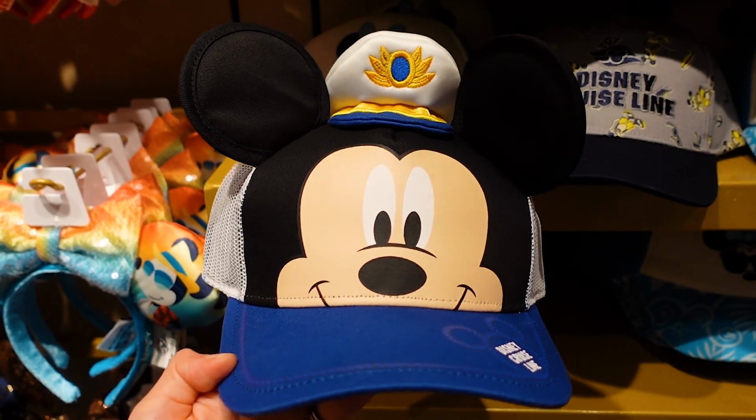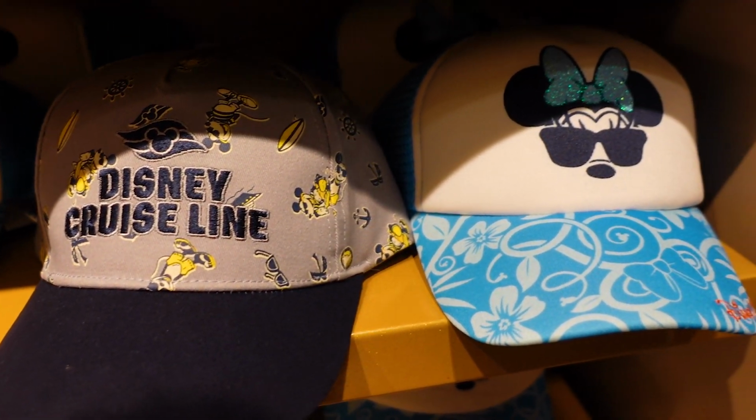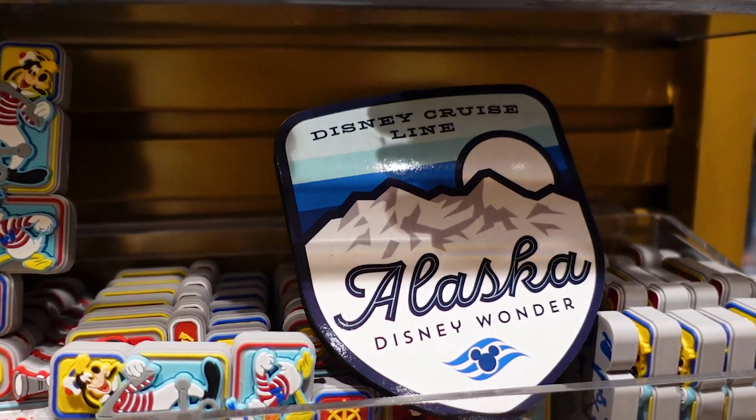I love that there is a combination of a bunch of really fun Disney Cruise Line specific merchandise, so things that would kind of tie over across all of Disney Cruise Line. There is some Wonder specifics, so like for the Disney Wonder, and then of course there are also some Alaska items on this cruise.